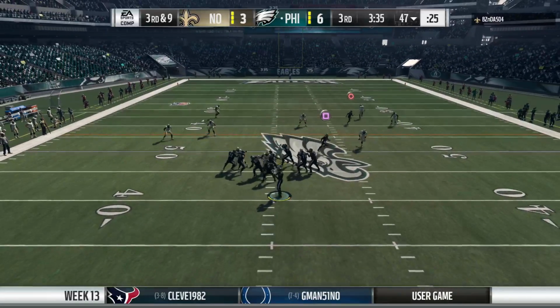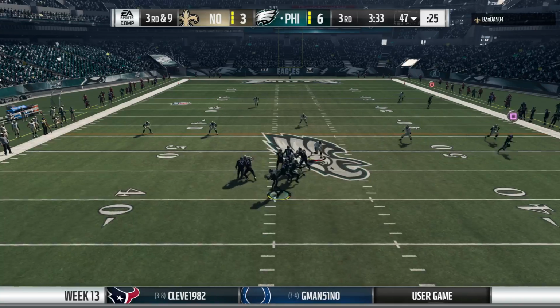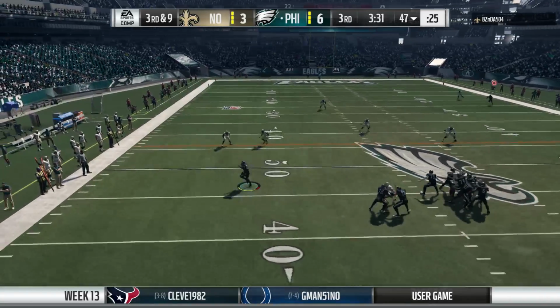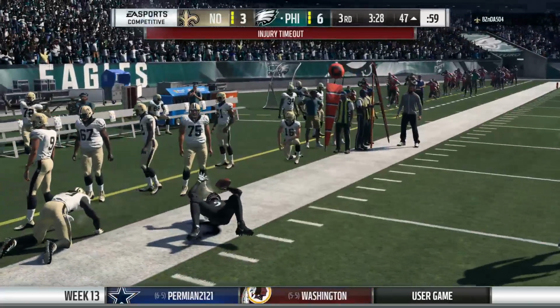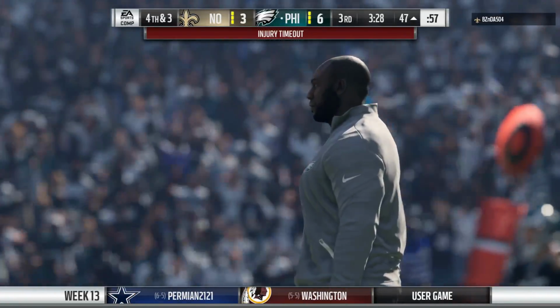To throw on 3rd down. Boyd. Now he'll escape to his left. He may try and run for this. And he'll get it down to the 47 here.